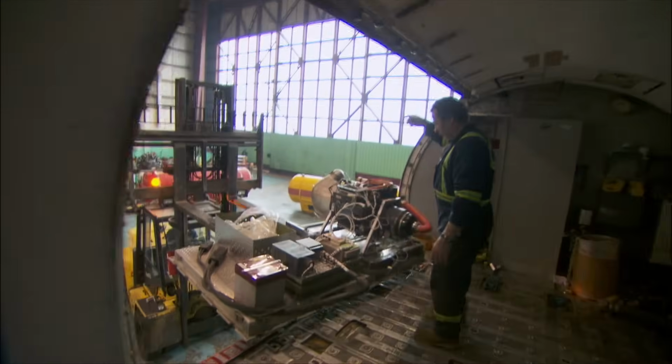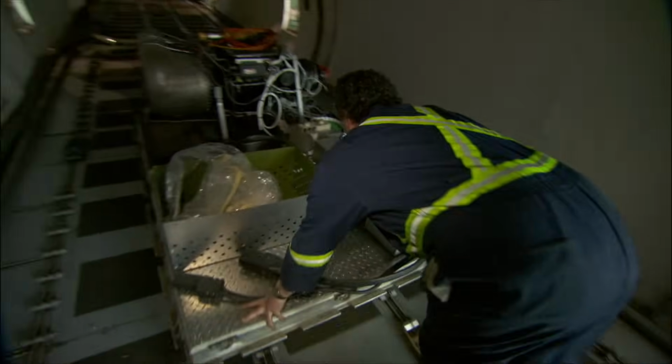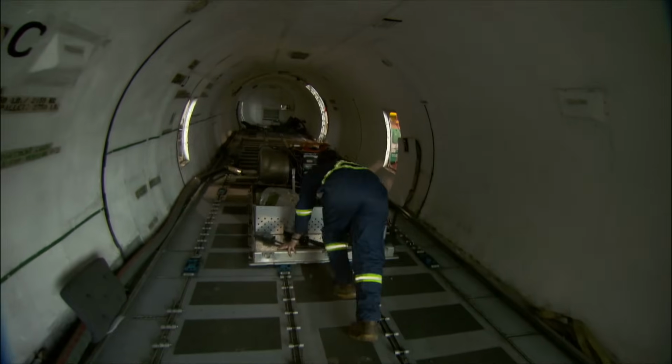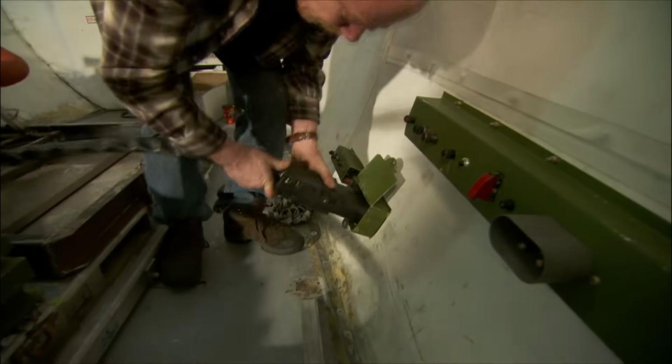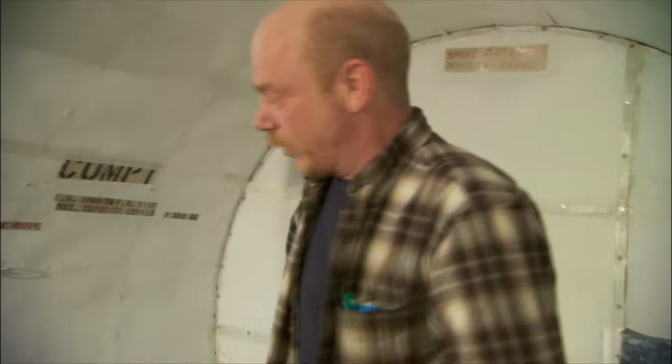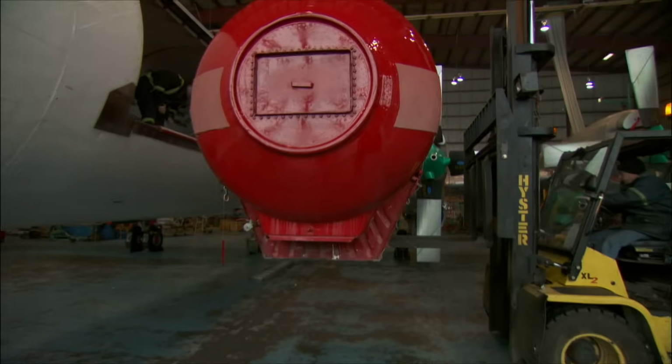The APU is loaded onto the Electra. That there, gotta go on to that. 115 volts, 400 cycles though. To plug a vacuum cleaner into this, take off like a UFO, eh? I've seen it done. Next, installing the tanks. Backing up just a hair.